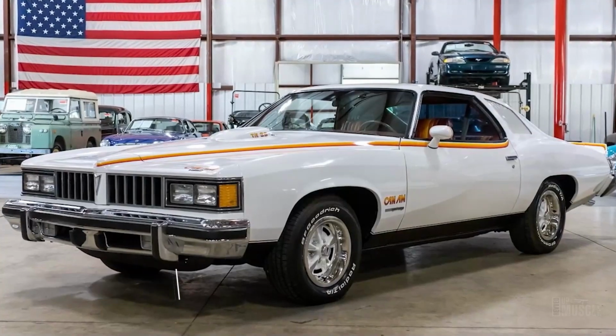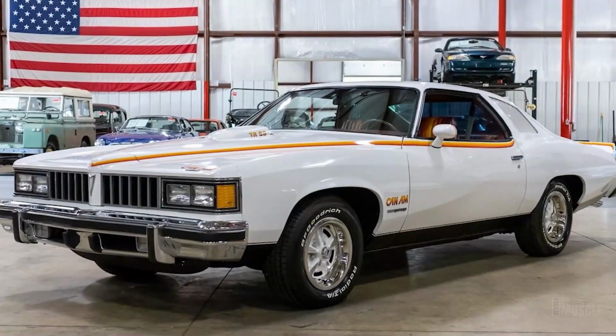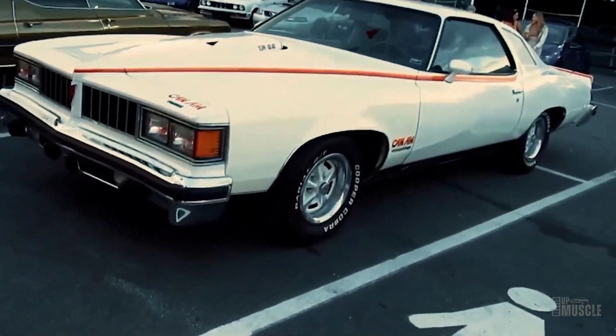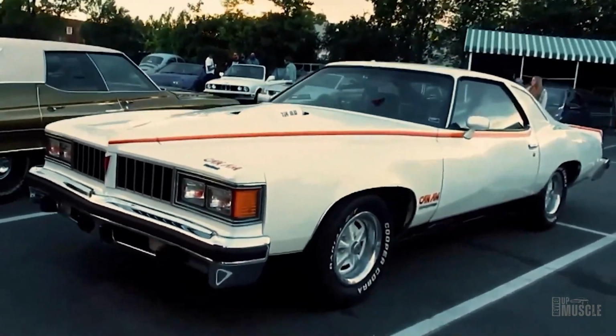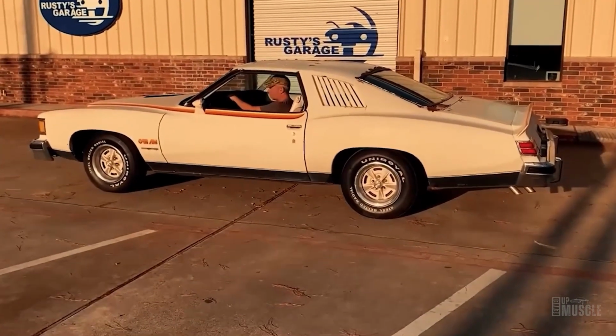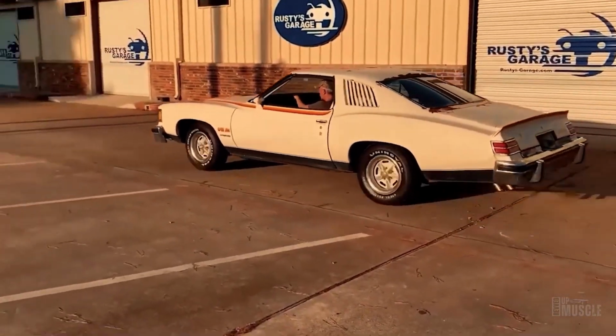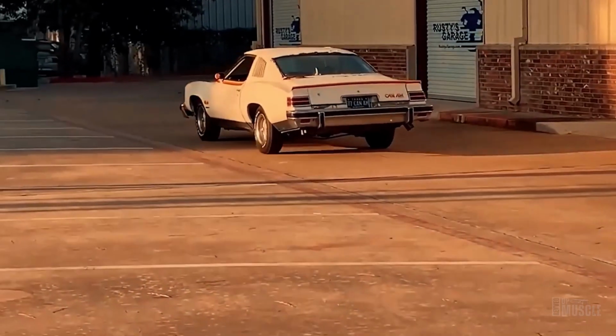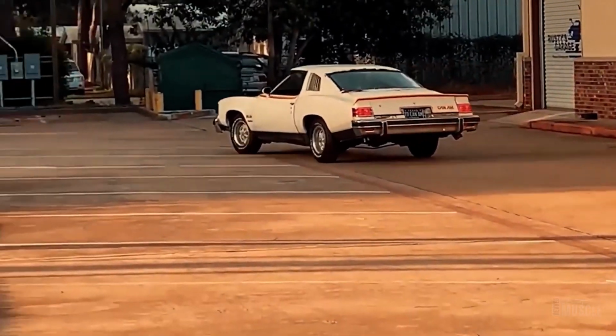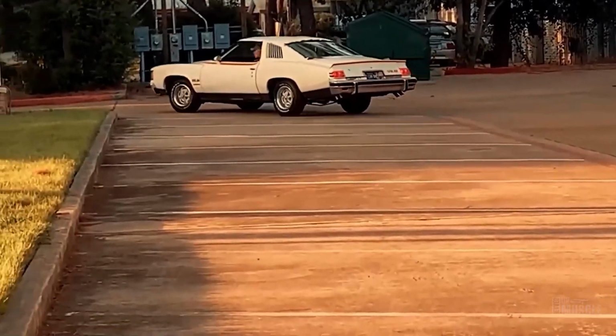Back in 1977, the Pontiac Can-Am had an MSRP of around $5,704. This price positioned it as a high-performance, limited-edition vehicle with standout features and styling. Despite its premium price for the time, the Can-Am's blend of performance and visual appeal made it a highlight in the muscle car market of the 1970s.